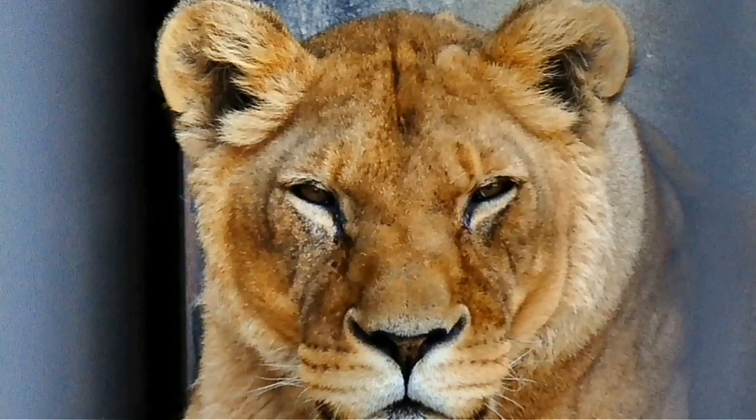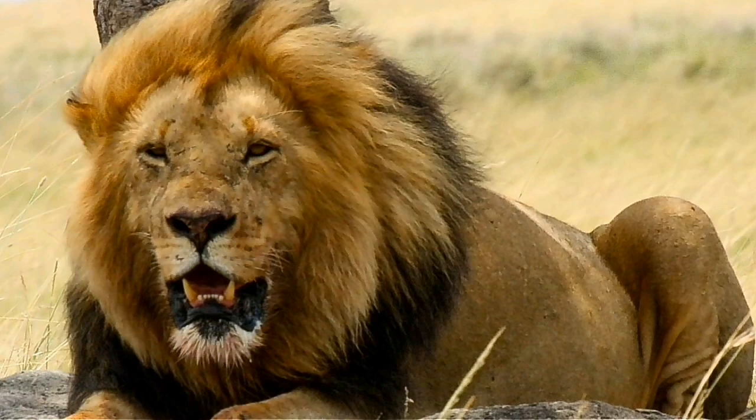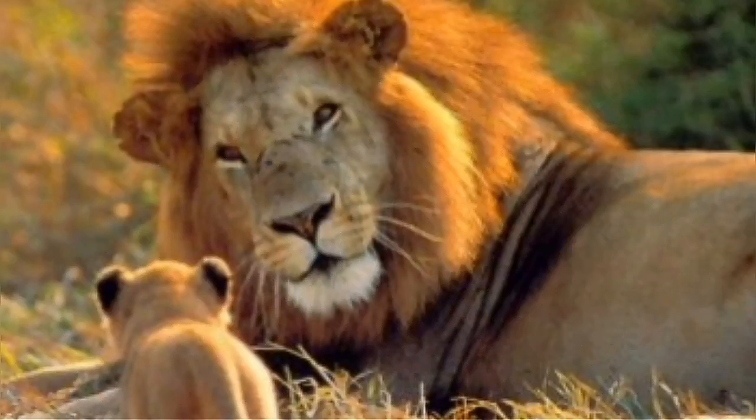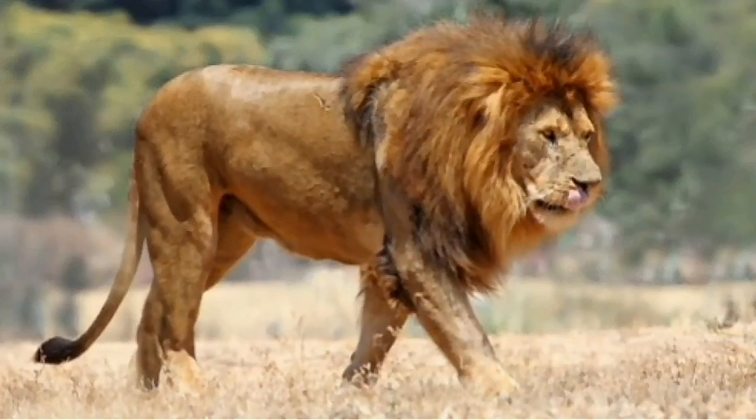Last on our list of types of lions is the West African lion, also known as Panthera leo senegalensis or lion of West Africa. This lion subspecies lives in packs and measures almost 3 meters, including its tail. This variety is in danger of extinction due to poaching and city expansion, reducing the amount of prey available.